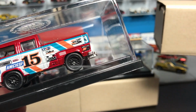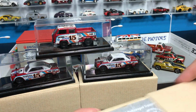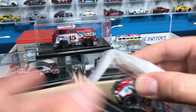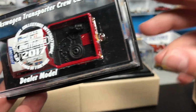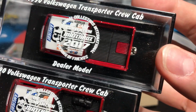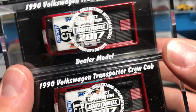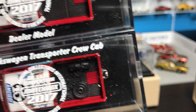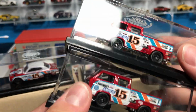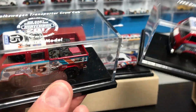Now you know I have another one here, and if you are familiar with this casting, you might know why I do. Let's put that there. There it is. All the same except for the bed. Very randomly, the bed of the Transporter will either come empty or with equipment. And Jim was nice enough to send both of these just to give you an example. Dealers will get one of these, and you can see there's either going to be the empty or the full back here.